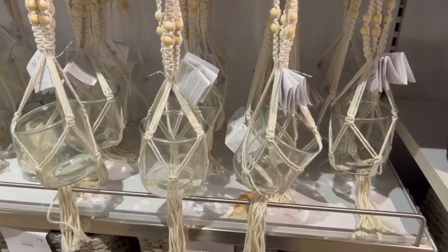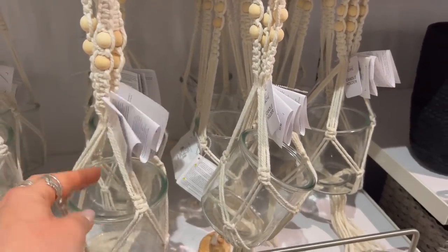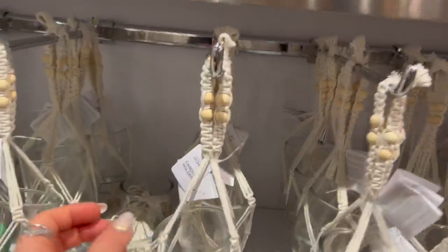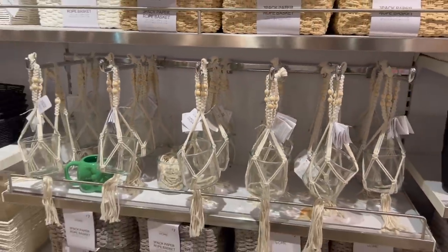And then the last thing that's quite cute to show you is this hanging candle holder, which is macrame. Although I wouldn't trust having a candle in there and then just having the fabric above here. I feel like that's a bit of a fire hazard. But nevertheless, it is a hanging candle holder, and it's only £2.50. So, done fairly well. Gonna go check out now.